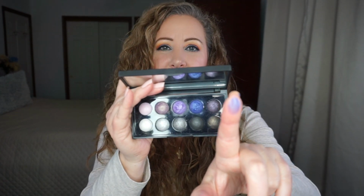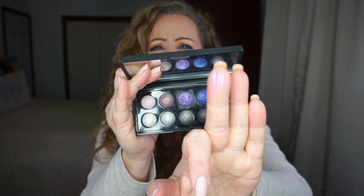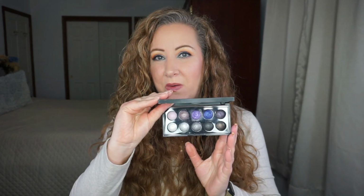It looks fine on here. It didn't really show up a whole lot, and neither, actually, did this one. Actually, that one was probably the worst. So, yeah, it's great to have purples, but I don't know. I wasn't in love with them.